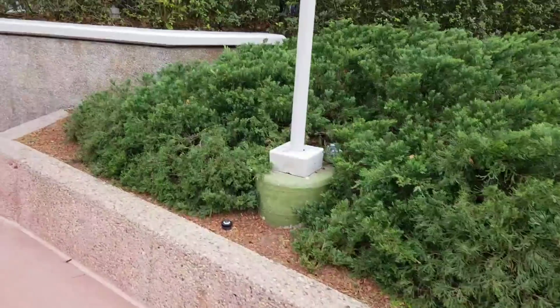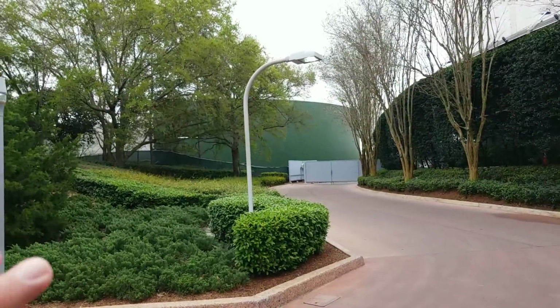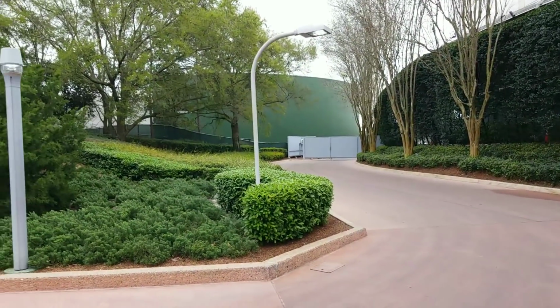Gotta watch out for those Disney squirrels. They will rob you blind. All right, I'm not going to get too close to the Space Restaurant because I get pretty choppy for some reason when I go in there. Hopefully my signal is holding up pretty well right now.